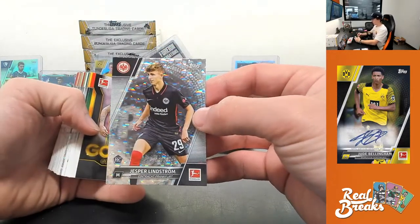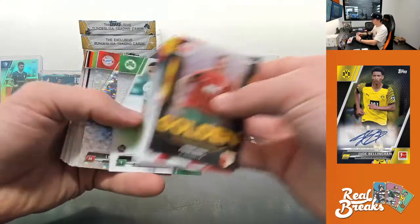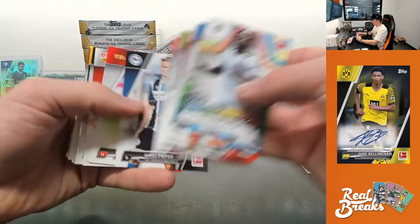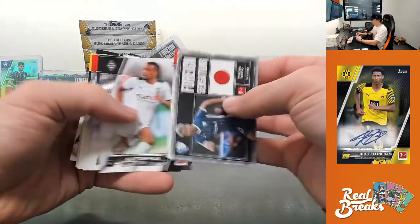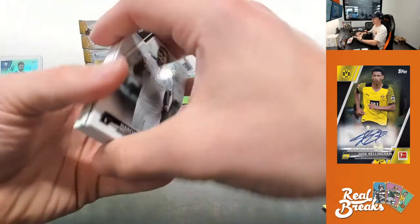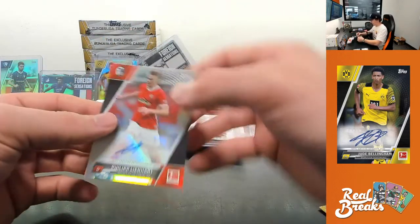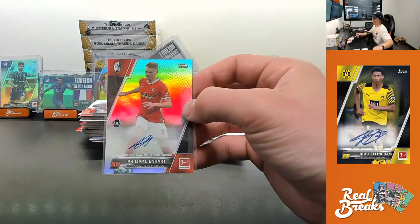So far, there's Jesper Lindstrom, Frankfurt rookie Sparkle. Leon Goretzka. Rafael Guerrero Sparkle. Marcus Thuram. And upside down, a little bit more ink, we've got Philip Lienhart, Freiburg Rookie Ink.